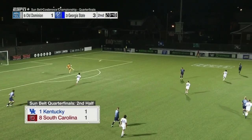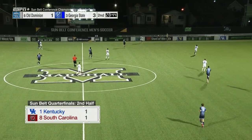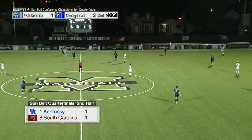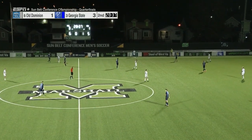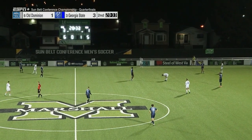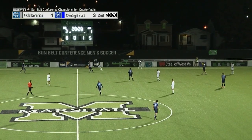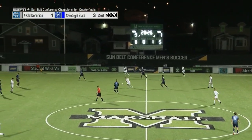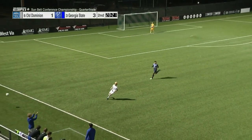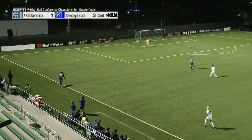Kentucky has equalized in Lexington, 1-1 in the second half between they and the eight-seeded South Carolina Gamecocks. Checking on for the Panthers, number 12, Gavin Williams. Sometimes better late than never. Kentucky finds its equalizer after going down a goal in the first half. Williams will watch that sail over his head and out for a Monarch throw in.